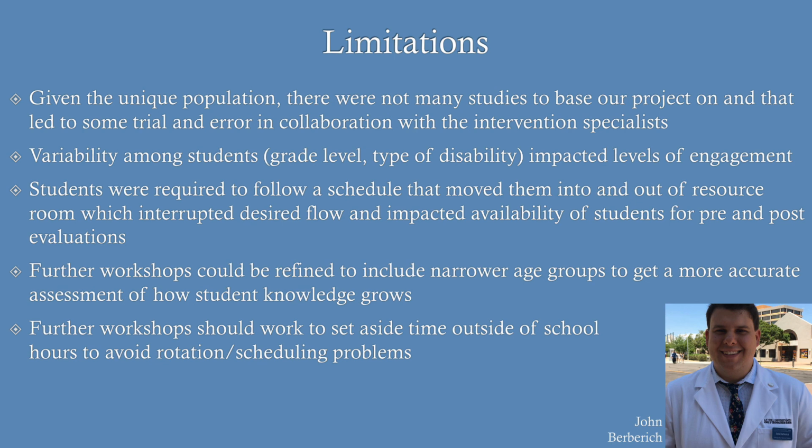During the workshop, since we worked with all grade levels and disabilities, we ran into problems with varied levels of engagement, with the older students generally more engaged and able to stay on task. In addition, since this project was done during school hours, the students were still required to move between classes, which interrupted the desired workshop flow and impacted the availability of the students for pre- and post-test evaluations.